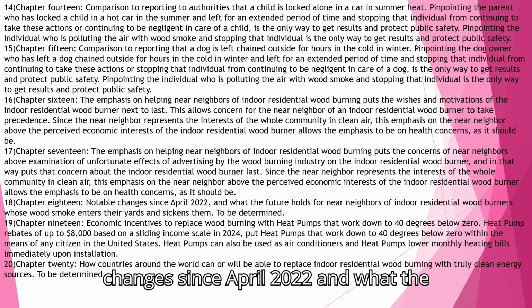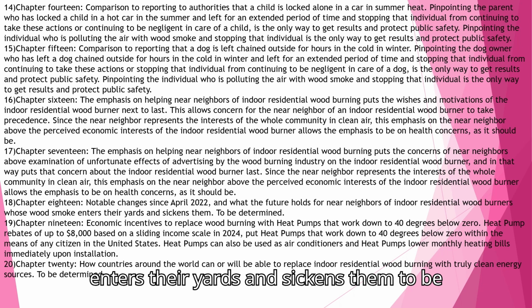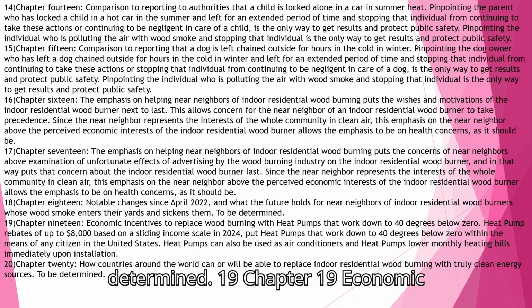18. Chapter 18. Notable changes since April 2022, and what the future holds for near neighbors of indoor residential wood burners whose wood smoke enters their yards and sickens them. To be determined.